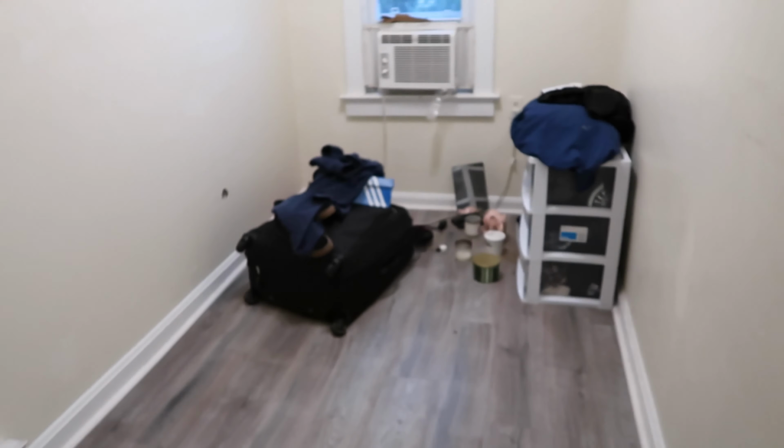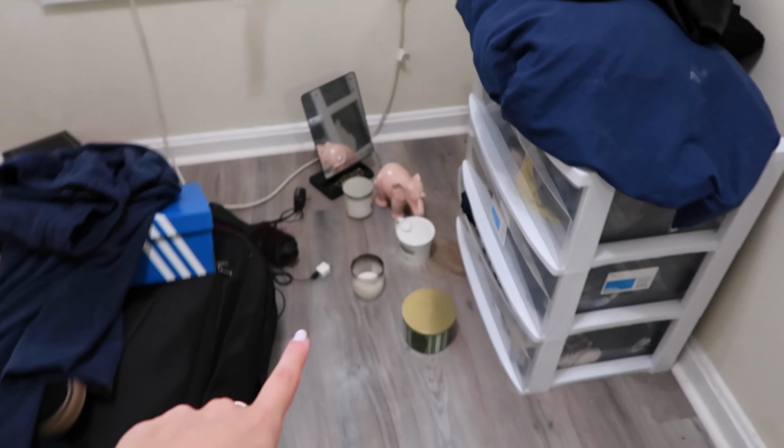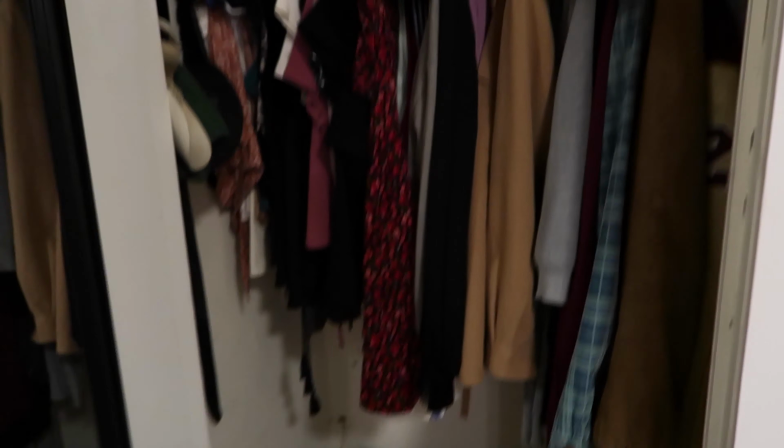Alrighty, so little update: every piece of furniture that is going with my brother's is gone. And that's Steven's, that's all. The stuff that was on my desk, the air conditioner has to go. This is all stuff I'm taking in my car. And then the last thing is just my closet, which will be going in my car as well. So yeah, making very good progress.